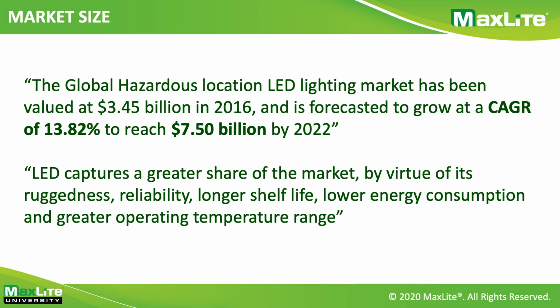First, we'll talk about hazardous locations market size. We've seen it in the past few years. The LED lighting market for harsh and hazardous location has been growing. It's actually forecasted to be 7.5 billion by 2022. And even better news, there's a lot of opportunities out there because not all of the sites and the facilities have moved to LED yet. So MaxLite has a full portfolio that is LED only. And the reason why is because LED is tougher, it's more reliable, it has a longer shelf life, as you well know, consumes less energy, and allows us to offer a better operating temperature range.